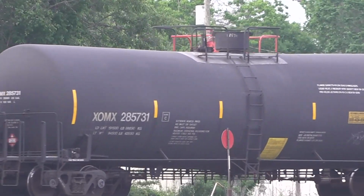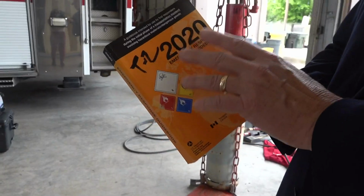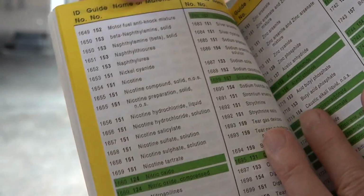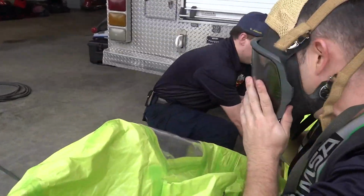We use an app for rail cars that allows us to look up one number on the train, and then we can tell every material that is in that whole train. We can actually pull up an ERG guide, which is an emergency response guide, and it will tell us what we need to do in the first 15 to 20 minutes. And after that, it's time to gear up.